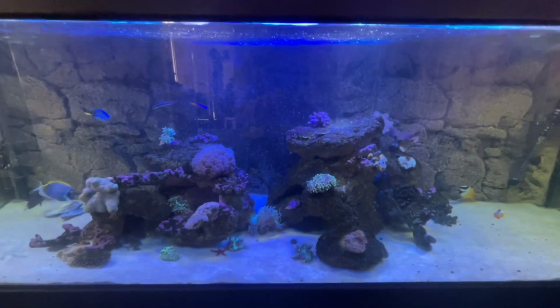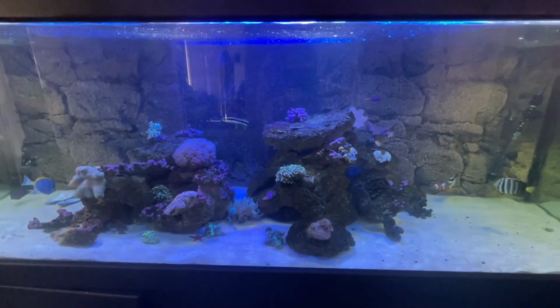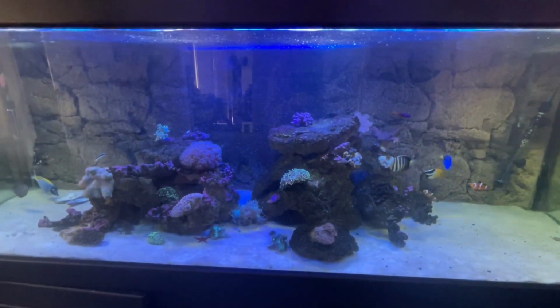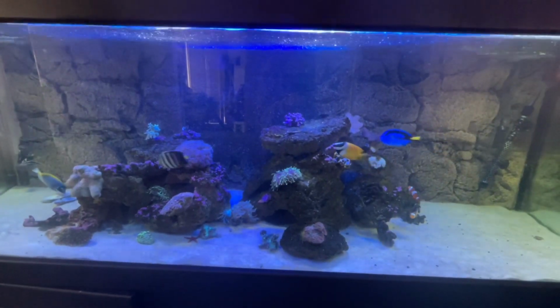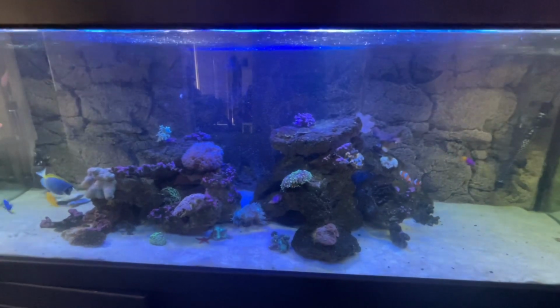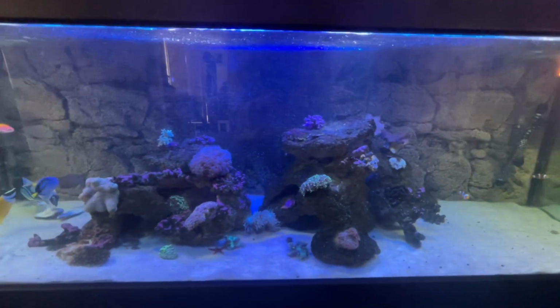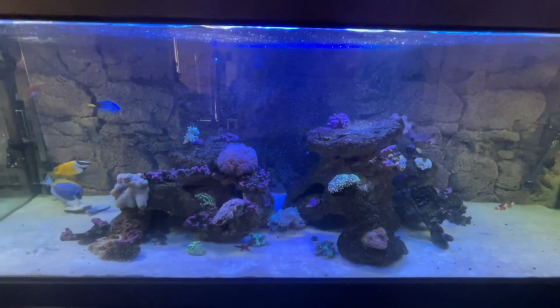I think with corals, I need to stop moving them around so much. It's way too easy to just keep moving them and then it takes them forever to adjust to that new position. I know you're trying to see if that position's better for them, but the more you do that, the more they're trying to adjust to a new spot. So I think that's something I need to get better at.